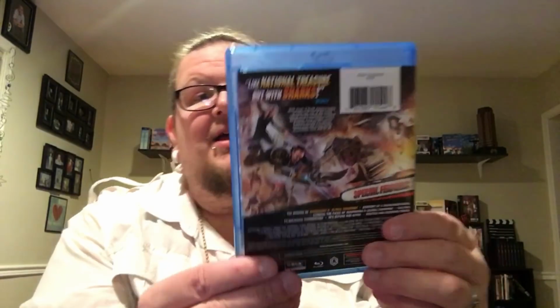Here's a look at the back. So I haven't seen this one either, so I definitely got to get on these two. I'm sure they're going to be even more over the top, but I like them a lot. I really like the Sharknado films, and I'm happy to have them all on Blu-ray.